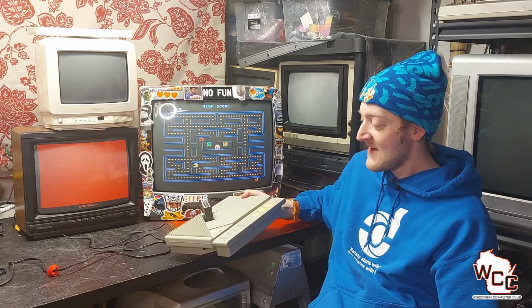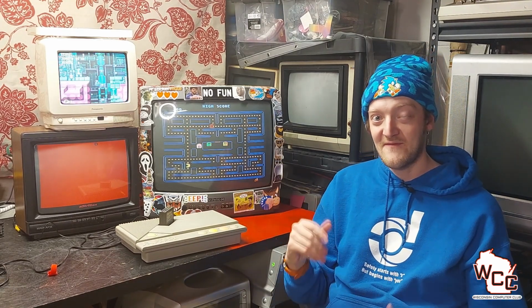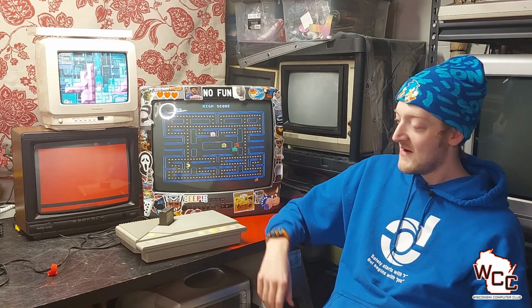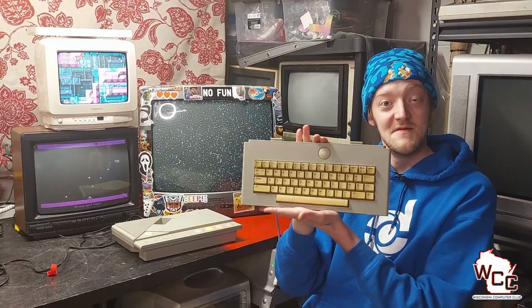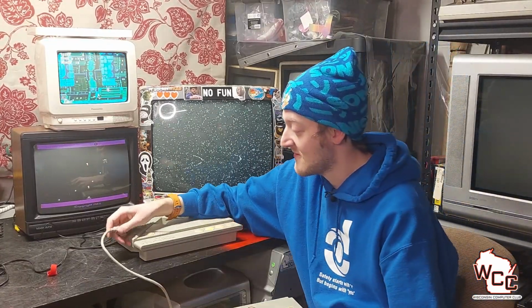So all in all, not a bad little thing here. It looks like a video game system, and it plays like a video game system, and it runs Atari cartridges. And of course, if you are so inclined, as some people were, you can turn the thing off and pull out your separate keyboard with a little short cord here, so if you wanted to move it around your desk a little bit, you could.